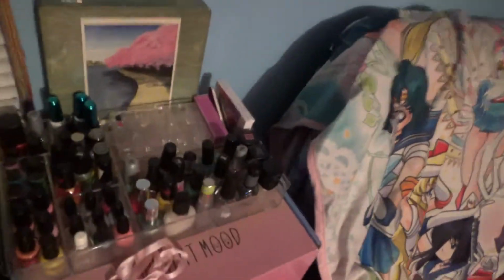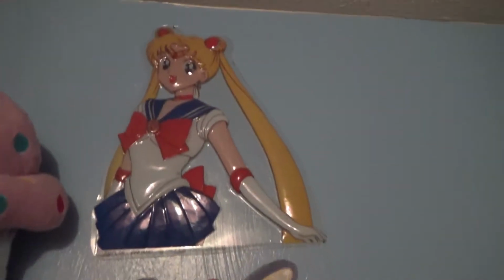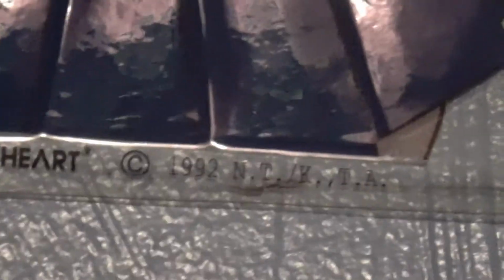Oh, I forgot to show. This is like my nail polish little thing that I got in a nice box that I've had for a long time. I've had that since I was a baby. That's old and probably really expensive. And that is also old and probably really expensive. Let me see if I can tell you the date on it. 92. My dad got me that for Christmas last year. It's a little chipped right there, as you can tell. But that's the only thing that's wrong with it.